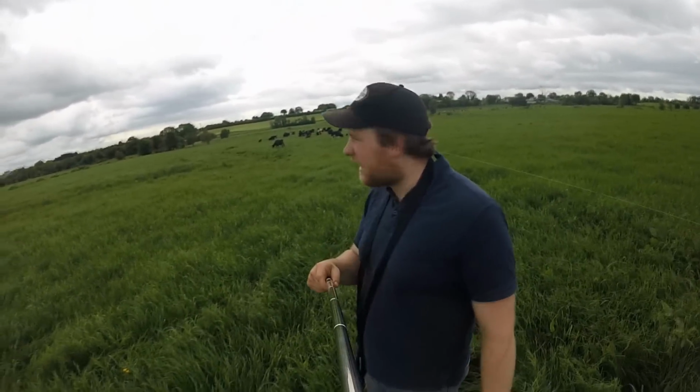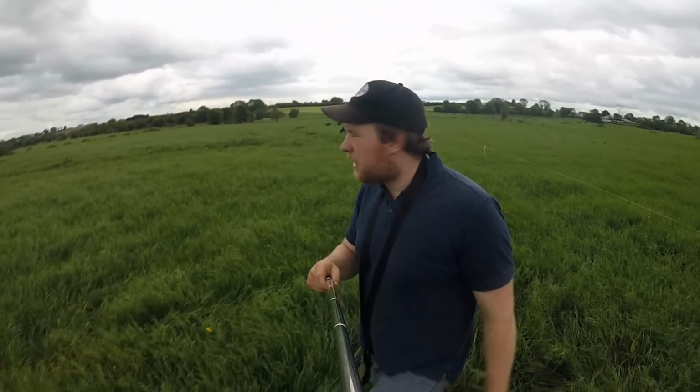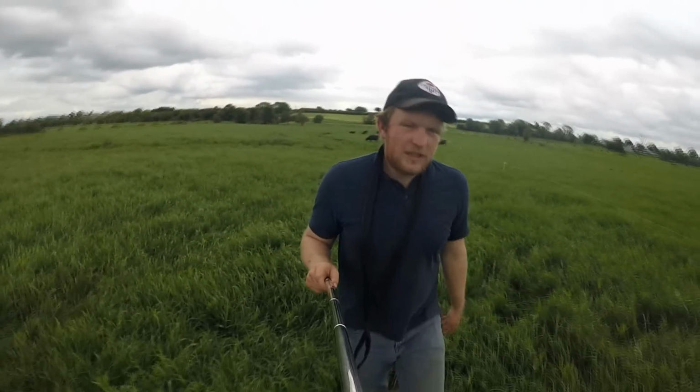And I'll leave it at that and go get the next load of cattle, and hopefully I'll get to do a bit on our grassland management and our grass walk and that.